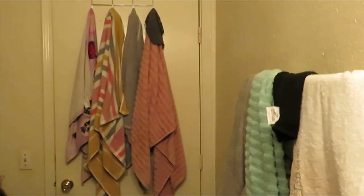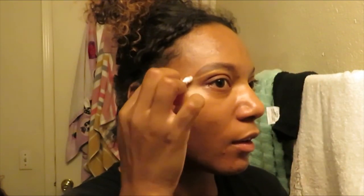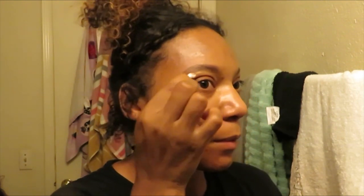Okay. Boom. Then we're gonna take some concealer. My toothpick, dog. This is a Q-tip. What's wrong with me? All right, y'all. Boom. The brows, but this Q-tip is driving me nuts right now, so we're gonna have to wait a little bit.